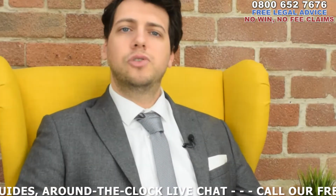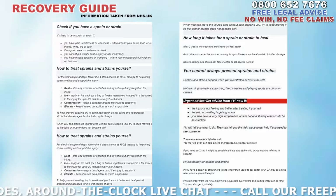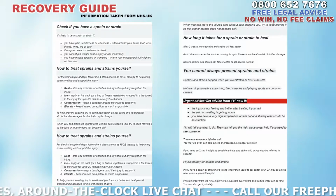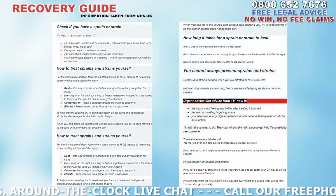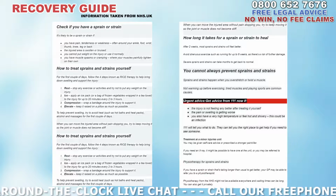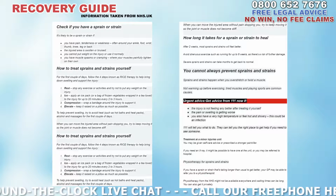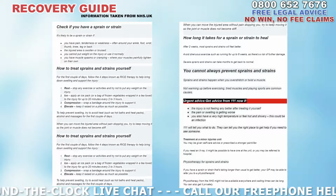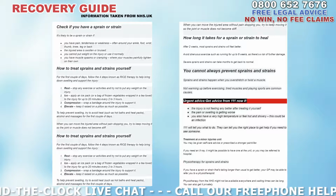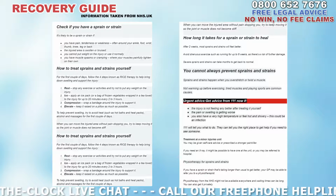If dealing with a muscle injury of this nature, the NHS recommends that you check if you have a sprain or strain. It's likely to be a sprain or strain if you have pain, tenderness or weakness, often around your ankle, foot, wrist, thumb, knee, leg or back. The injured area is swollen or bruised. You cannot put weight on the injury or use it normally. You have muscle spasms or cramping, where your muscles painfully tighten on their own.